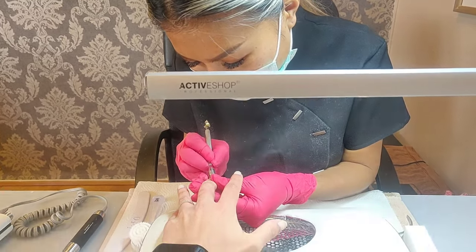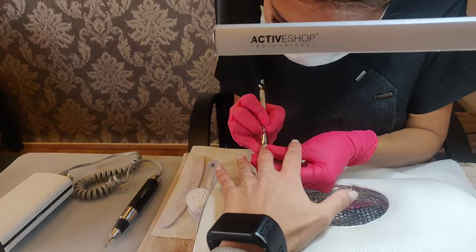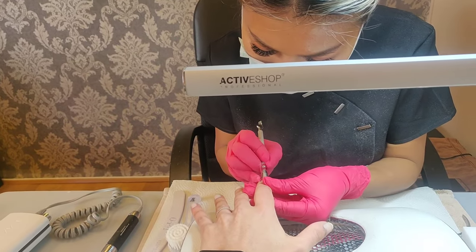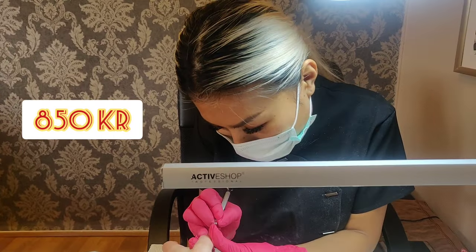Finally made it at Nai Hosai. I hope I'm pronouncing it right. And this is Mari doing my nails. The entire process is going to take 1 hour 45 minutes, and it's going to cost me 850 krones.